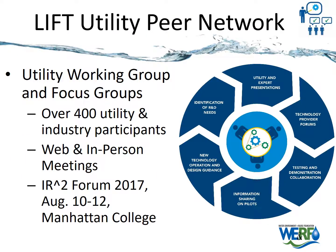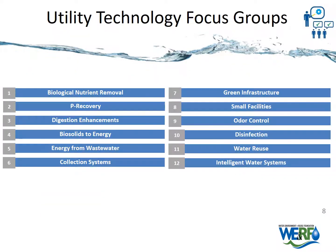Also in the LIFT program, we have a peer-to-peer innovation network. Includes over 400 municipal and industrial facility owners that are participating. They meet regularly, and sometimes via web, sometimes in person. Bill already mentioned the IR² forum that's happening in Manhattan College this year, which will feature over 25 innovative technologies. I encourage you to come join that if you can. But this utility working group has identified a dozen high-priority technology areas of interest. And one of those technology areas is biosolids to energy.